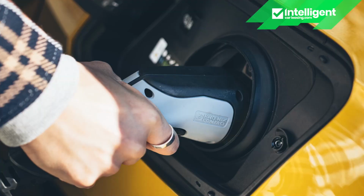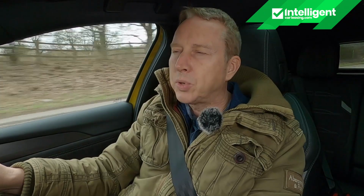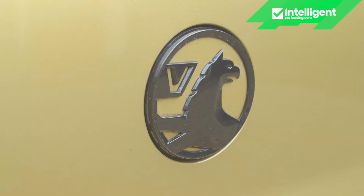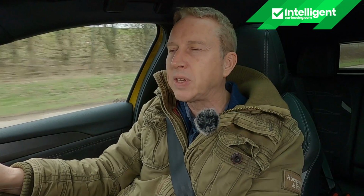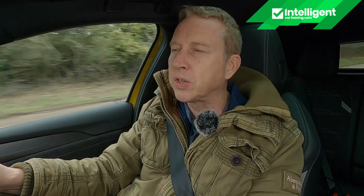From a household plug, both Astra plug-in hybrid variants can be replenished in 5.5 hours. Plug into a 3.6 kilowatt home wall box or public charger and replenishment will take 3.5 hours. Connected up to a 7 kilowatt home wall box or public charger, you can reduce that to 1 hour and 55 minutes. If you do have a 7 kilowatt home wall box, it would make sense to pay Vauxhall the extra £500 it wants to upgrade the car's standard 3.7 kilowatt onboard charger to 7 kilowatt status, which would halve the vehicle charging time.